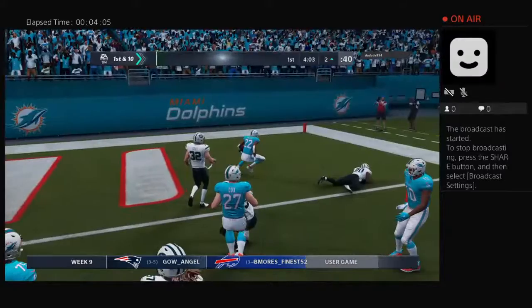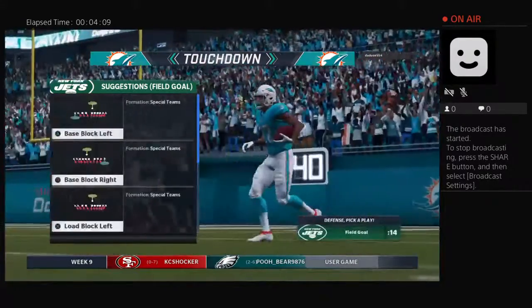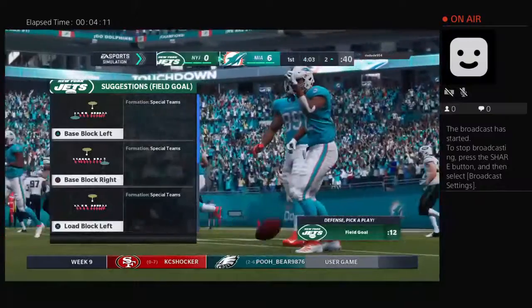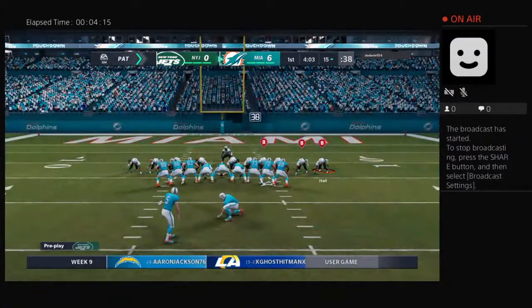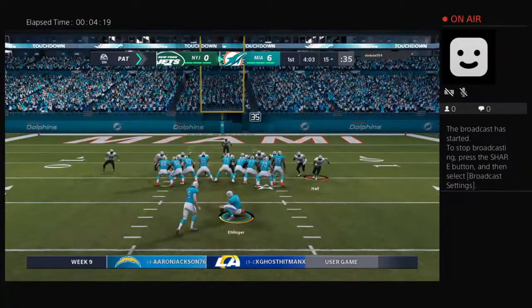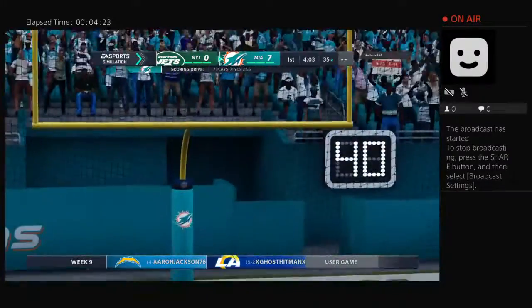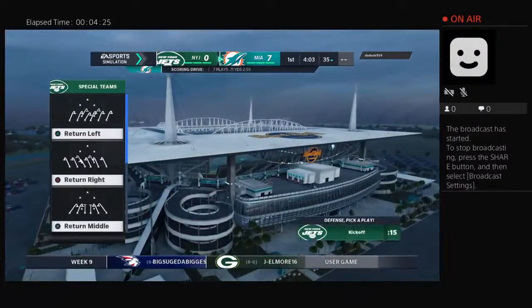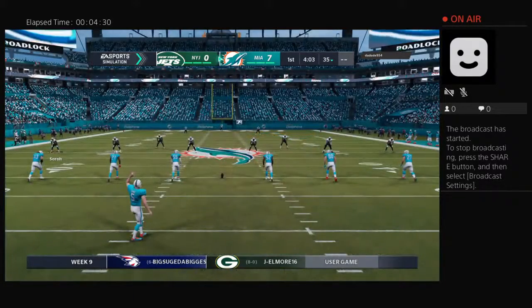And he'll take this into the end zone for a Dolphins touchdown. Matt Breida hitting double digits with his 10th touchdown of the season. And the Dolphins take it right down and score on the opening drive. And that makes it 7-0 Dolphins. Makes the score Dolphins 7, Jets 0.